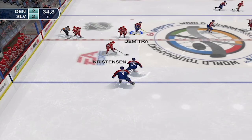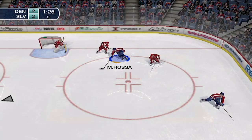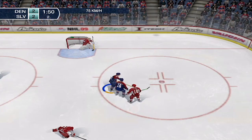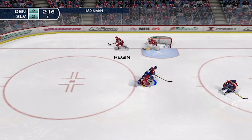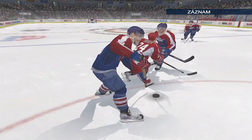Here's Andre Mazaros. He passes the puck to Šetin. Into the slot. Wrist shot from the slot. Here's Pavel Dimitra. Just missed the net. Šetin takes control of the puck. Quick shot. Puck picked up by Reagan. Knocked down. It's picked up by Dimitra. Goes to the backhand. Christensen covers up for the whistle.